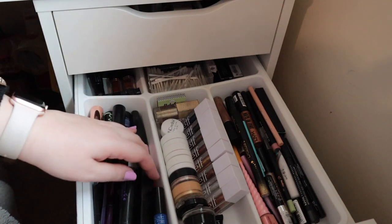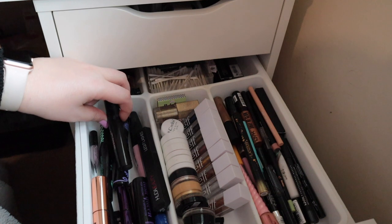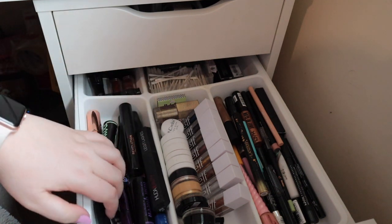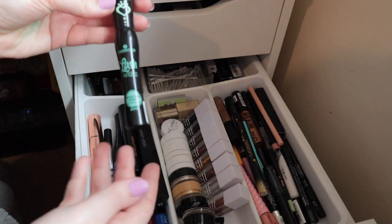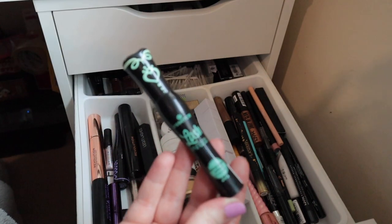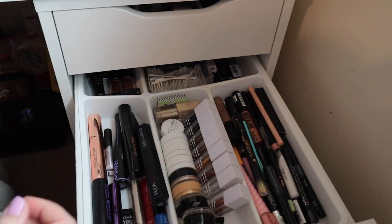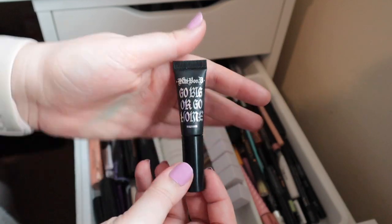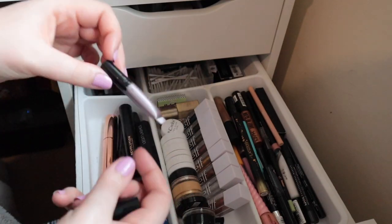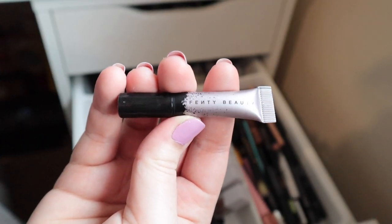What 3 though? I'm going to test out 2 that I'm not sure on and 1 that I know works. So I'm going to take my Lash Princess from Essence. This is a tried, tested and true, so that I've got one that I know works. Then for testing, I want to test out the Kat Von D Go Big or Go Home and this tiny wee baby Fenty sort of sample that I've got, so I can give that a go.